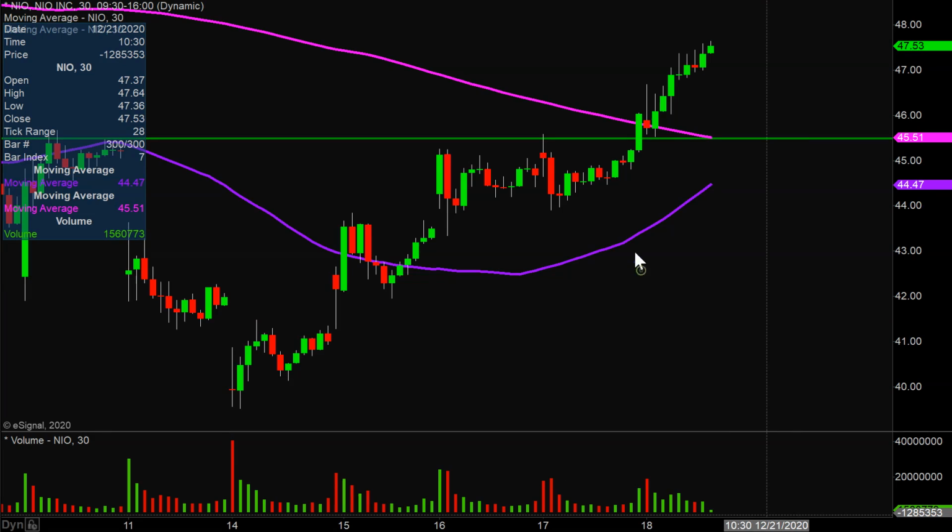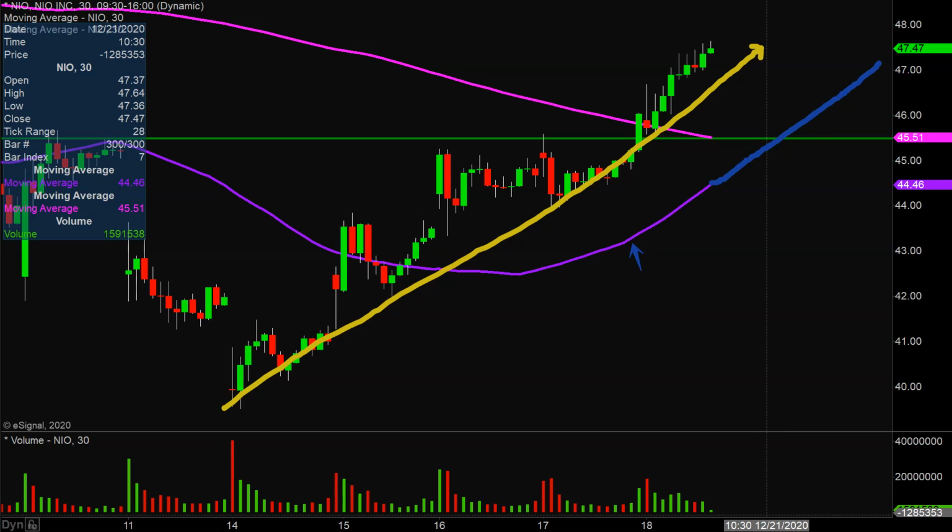Now, taking a step back and looking at all this from the bigger picture point of view, that is where the purple line there comes into play, the 50-period simple moving average. Keyword being moving. So as time goes by, that line is going to move itself higher and higher, which is very helpful because when it comes to gauging the health of the move, just watch that purple line.